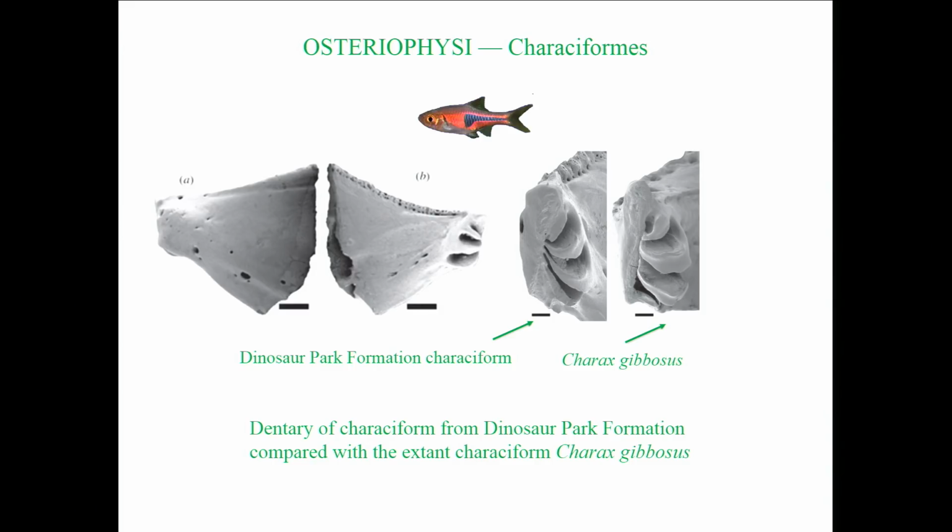They're members of the Osteophysi, so they're related to catfish and cyprinids, and are a very important group of modern fish. I'll be talking about those more later. Morphologically, this is a very strong similarity. It's a structure that's present in all Characiforms, and it's present in no other fish. The similarities are in very fine details, the angle of the ridges, the way the ridges expand, so we were very confident in the identification.